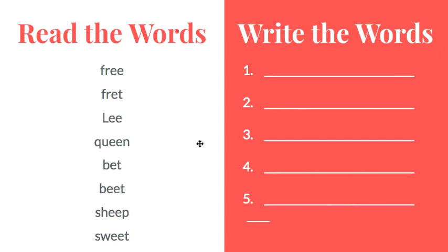Week. Stretch the sounds and write it. Week. Let's check how you did. Week has the sounds w, e, k. It says E like B, so I'm going to use the EE vowel team. It's spelled w, W, E, E, k. Okay. Notice we use that EE vowel team to make the long E sound.